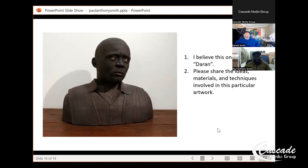I've never really spoken about this work. Well, I think I made it and never showed it again, because it was one of those works from the earlier stages of what I did. So it's basically a ceramic bust of a tarmac worker in Jamaica.